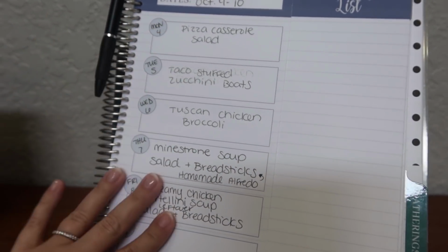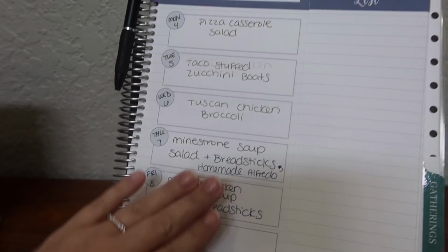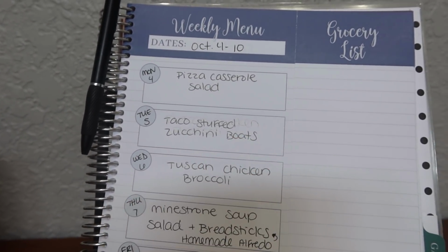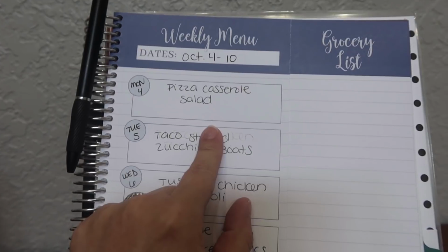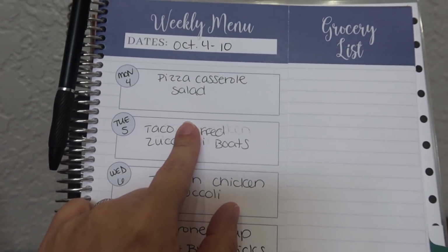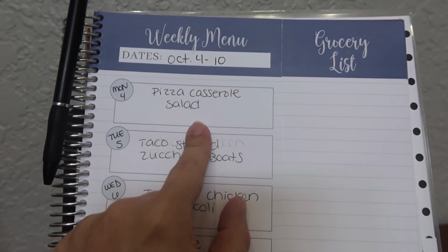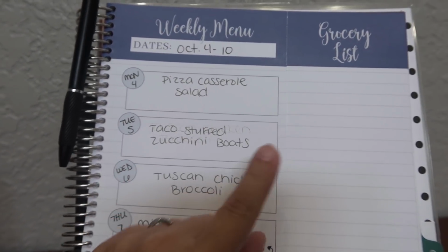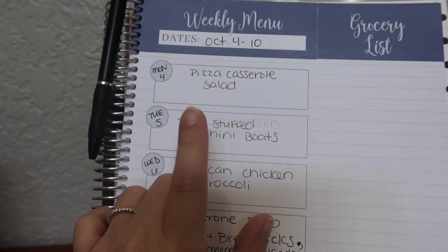I just like to have at least 5 meals on hand, fresh stuff included, every single week. And that way I can do what works best for our schedule. So with that being said, we have on the menu for this week a pizza casserole, and then I'm just gonna do a big salad on the side. We're gonna have some taco stuffed zucchini boats.